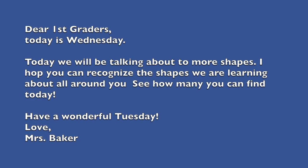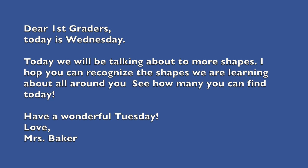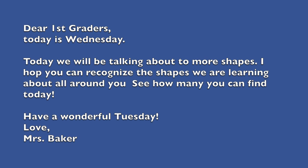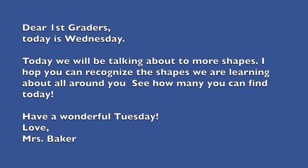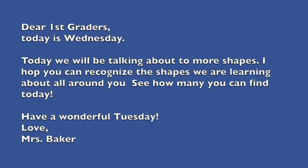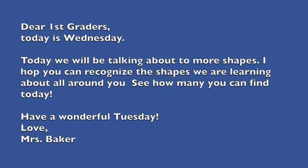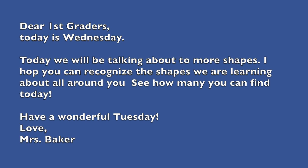Dear first graders, today is Wednesday. Today we will be talking about two more shapes. I hope you can recognize the shapes we are learning about all around you. See how many you can find today. Have a wonderful Tuesday. Love, Mrs. Baker. Remember to go on Seesaw and make corrections to this note if you are able to.